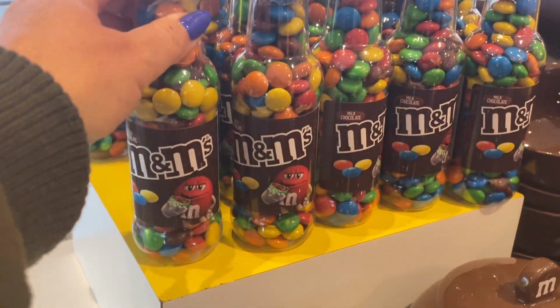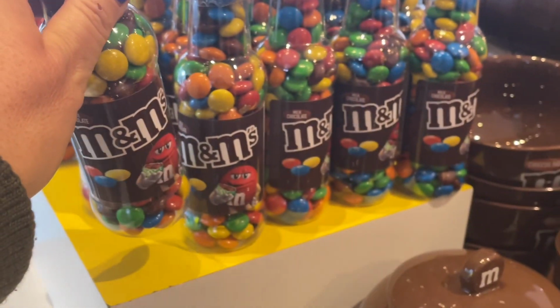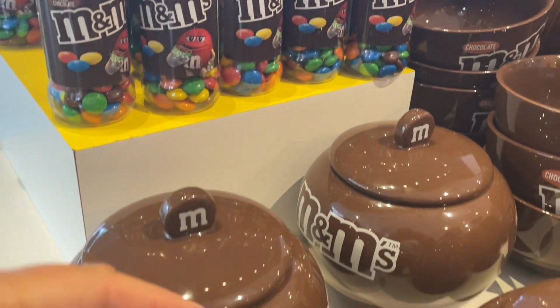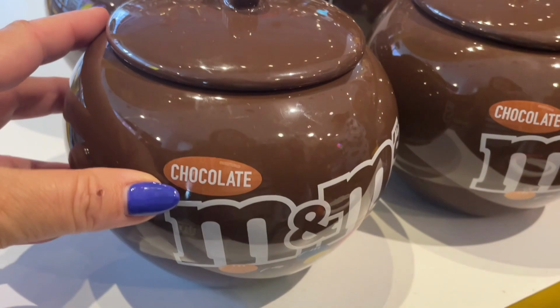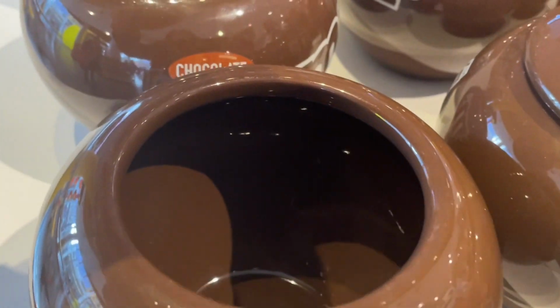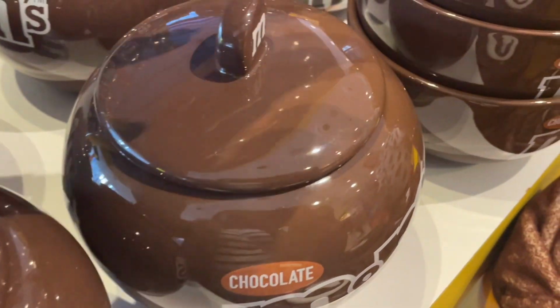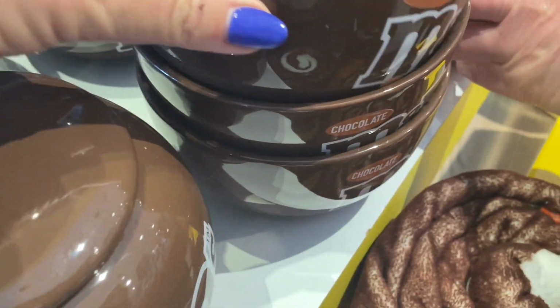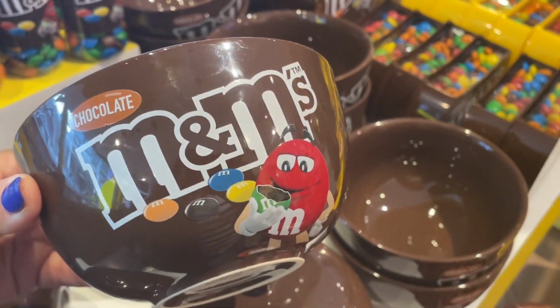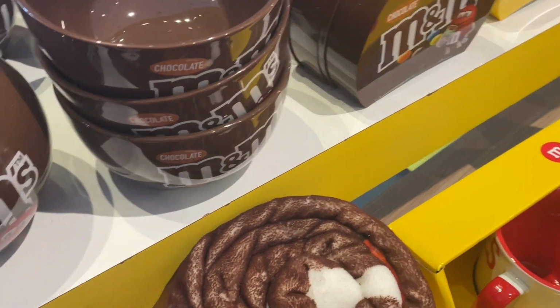I have all the homeware bits. So this one's $11.99. Oh, I'm loving these M&M chocolate bowls or dishes. And so you could keep your M&Ms, you can keep biscuits in there, tea bags, whatever you like. Oh, look at these bowls. It's great to have your cereal in the morning.